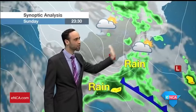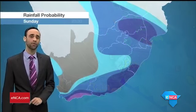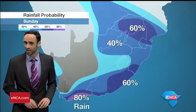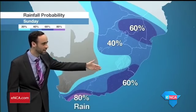To the east of this trough, we expect thunder showers to develop on the high veld and even into the low veld later on. Here's a quick check of your rainfall probability map, and we see those thunder showers over the eastern parts of the country. Those will be scattered for some areas over Limpopo and Mpumalanga. Wet weather developing all across the southern parts that pushes far inland over the western and eastern Cape.